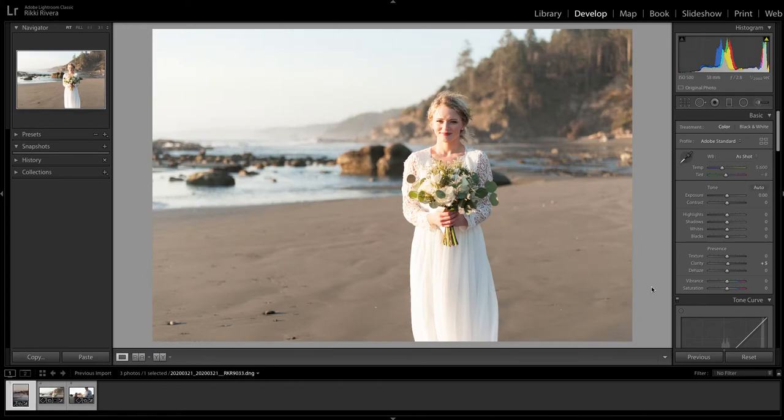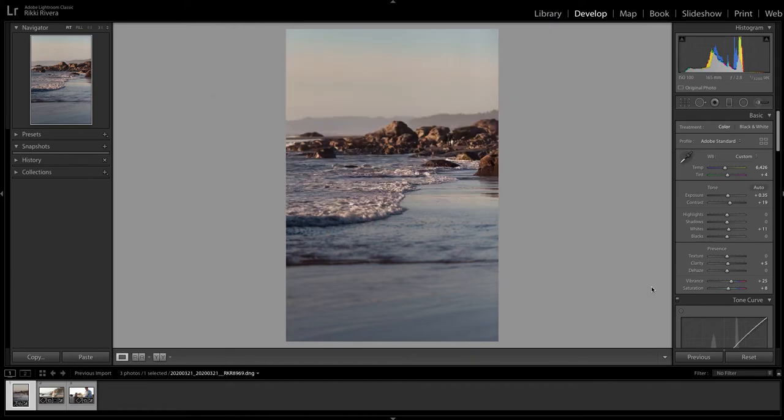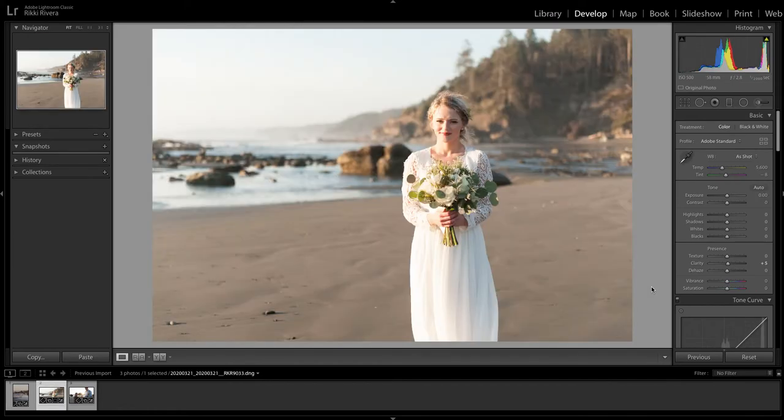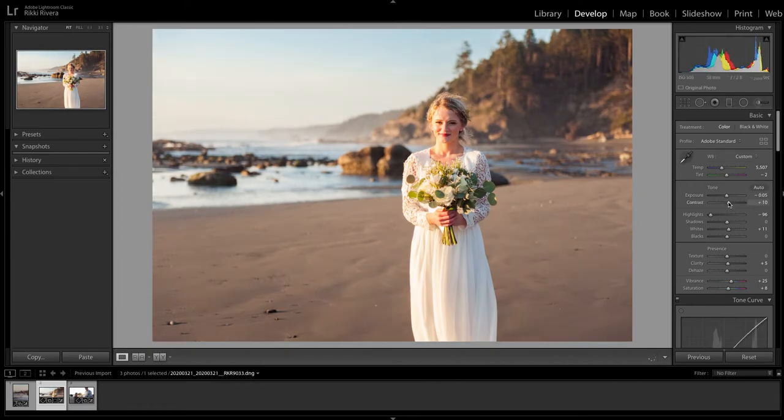And then I will often hit Command-C or Control-C and copy these settings so that I can then go to my next image. And even though this is very different, I'm going to hit Command or Control-V. Now, obviously, that does not work in this photo, but that doesn't mean I don't want to keep a level of cohesion from one photo to the next. So I'm going to go back to thinking, what does this really look like, and how can I enhance it and bring out the best in this photo?